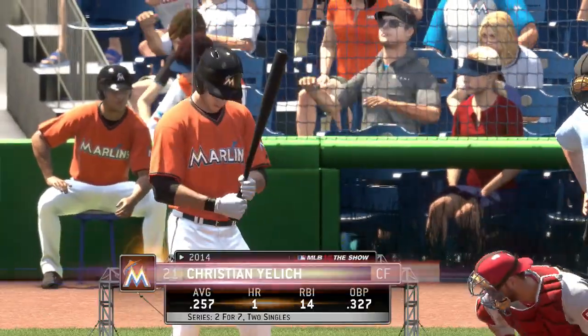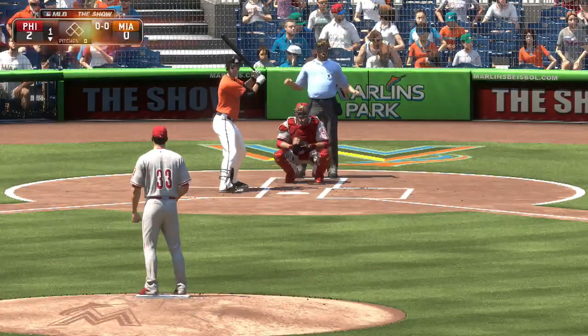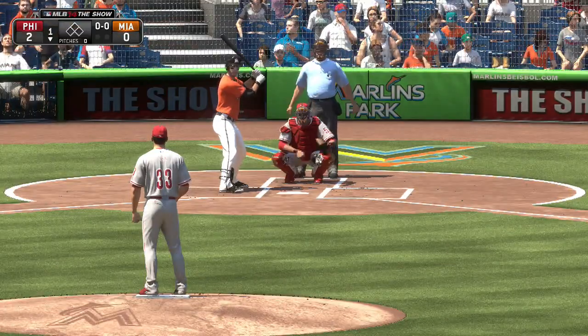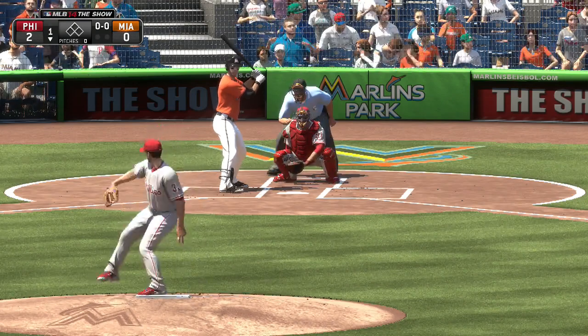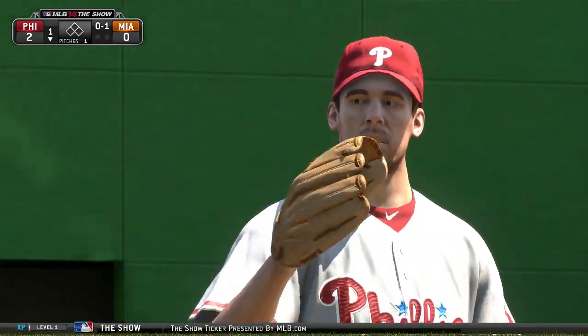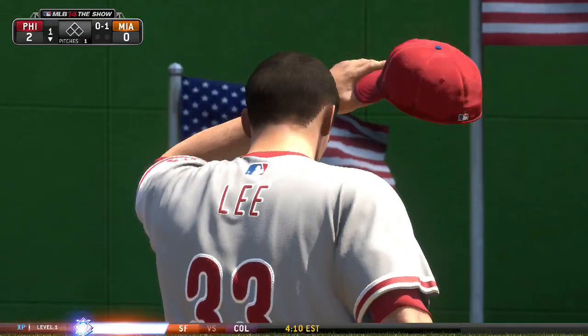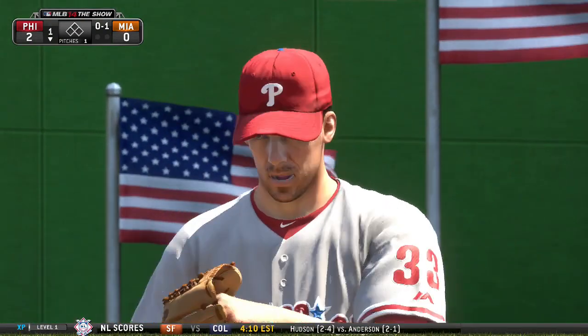Christian Yelich will step in now to lead things off in the home half of the first. Leading off for the Marlins, center fielder, Christian Yelich. In there for strike 1. No ball, 1 strike.